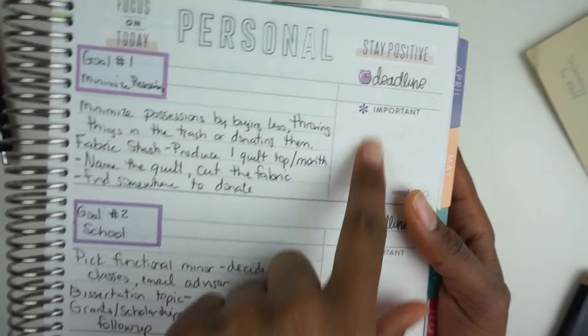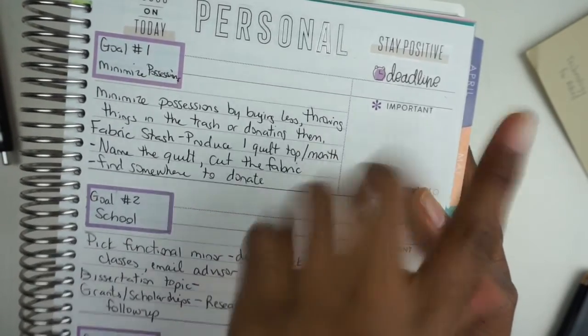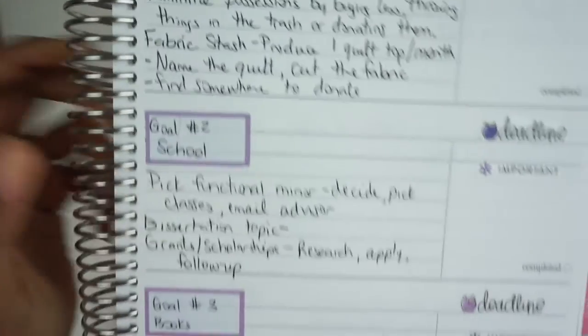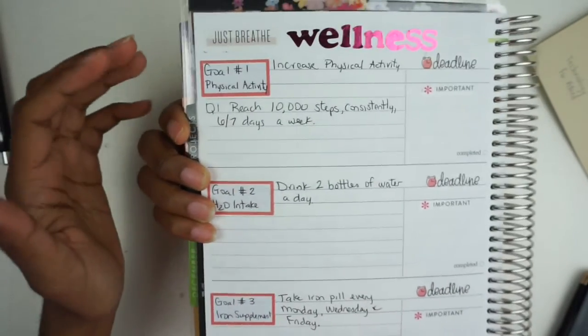And I think I'm going to put some check-offs, habit trackers here to check that off. School is the same. Books are the same. And then flip here. This is wellness.